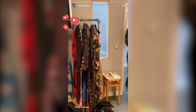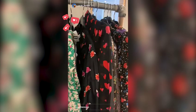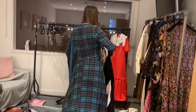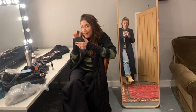Good morning. Yay, Lisa's here, hi. Oh, everything's out already. Yes, ready for you. So these are some of the dresses that we pulled for you today. So we can have a look in a second. Lots of prints, my kind of. Hi Lisa. Hi Andy.